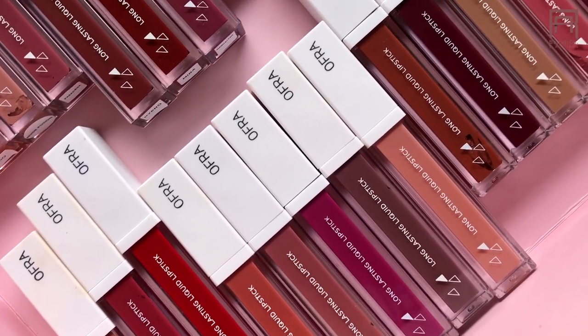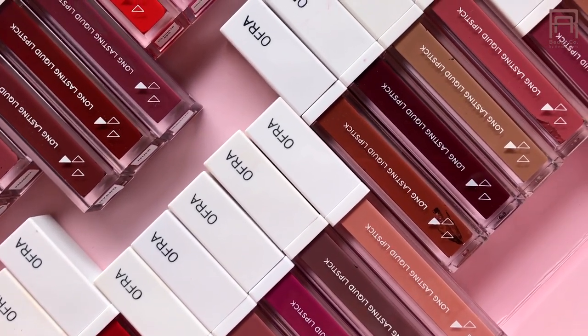Maybe this was released internationally. Maybe those people are way fairer, like the ratio of fairer people is more, that's why they have lighter shades in this range. But the lighter shades are not gonna suit us Indian girls, I feel.